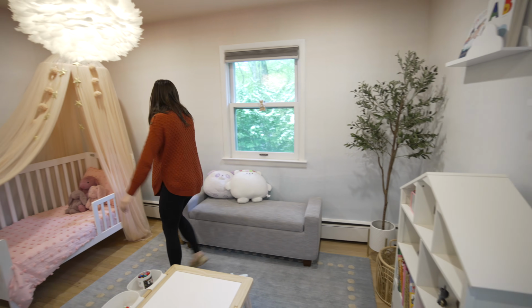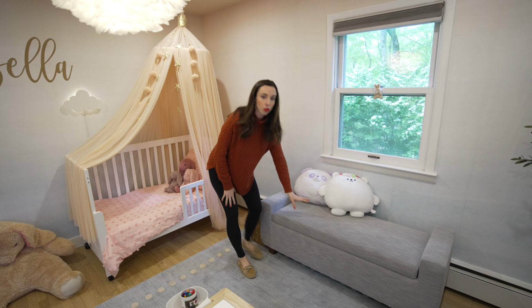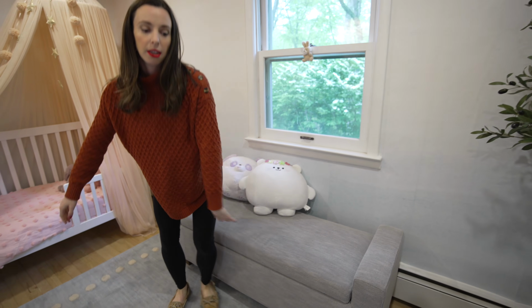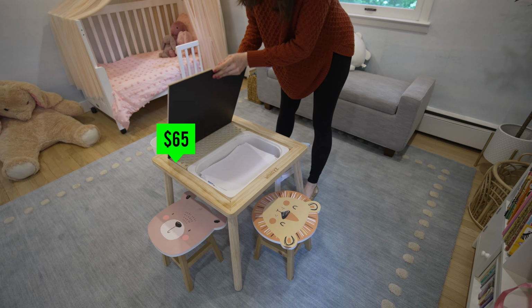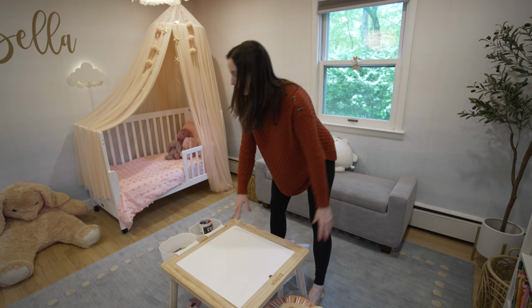So a lot of the strategy we used here is to just hide things in various places. So we have this magazine rack here for books, then we have her toys in this toy chest, and we moved it here. And then you have storage in there. This came from Amazon. It's like a little activity station, so everything can be hidden in there.